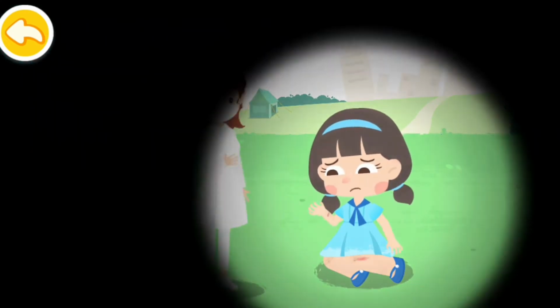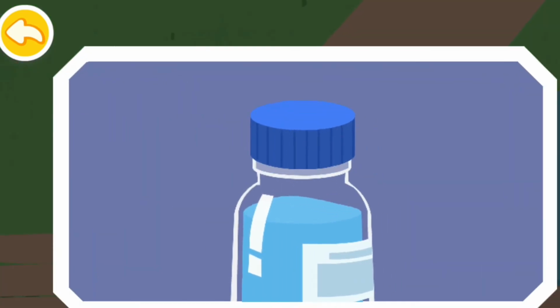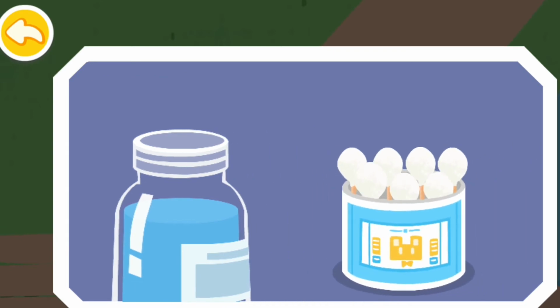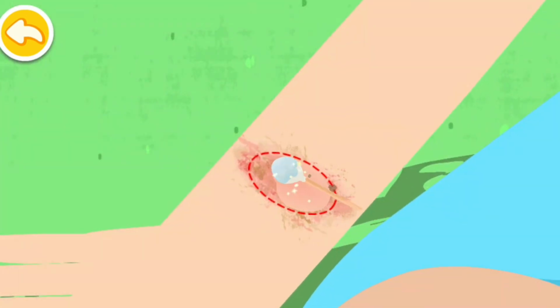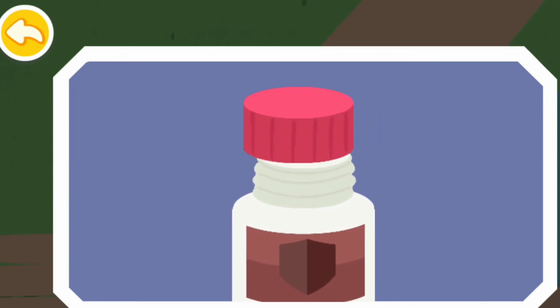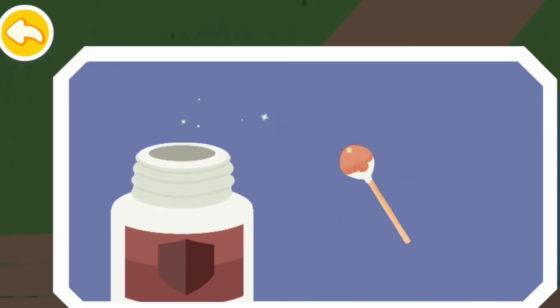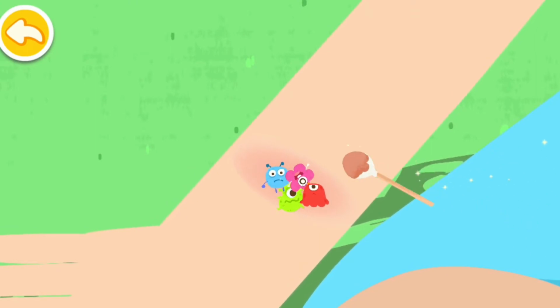Let me help you clean up the wound. Saline solution. Apply from the center of the wound and move outward. Iodophor. Iodophor can kill bacteria on the wound.